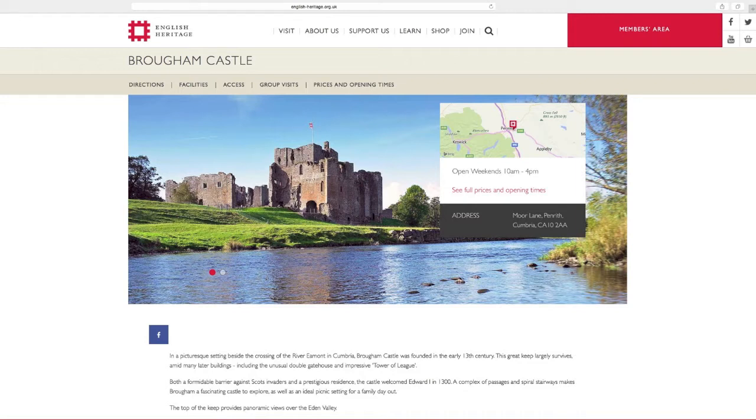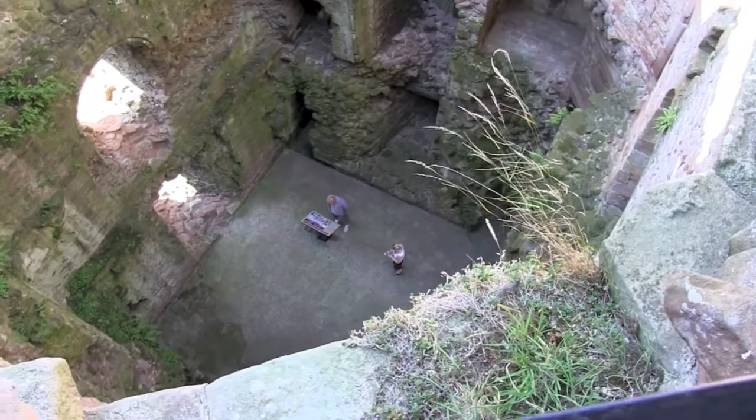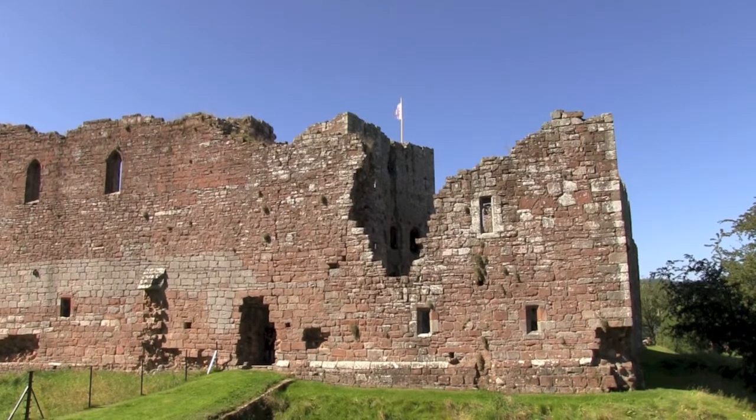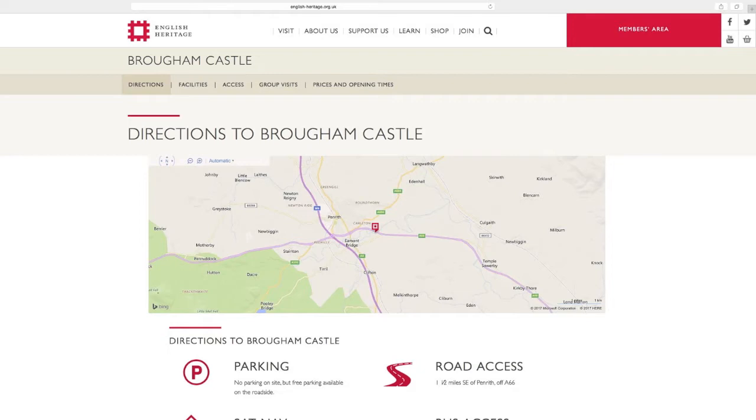Brougham Castle has a fascinating story to tell over many centuries, and there is much more to discover and enjoy on your visit. The castle is under the care of English Heritage and is open daily from the end of March to October and weekends during the winter months.